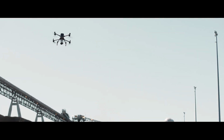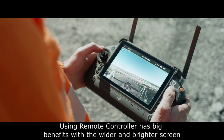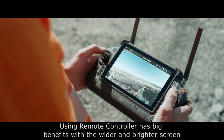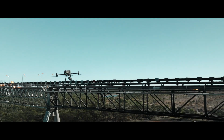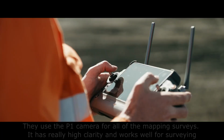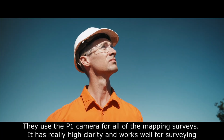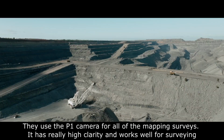strips as we advance. Using the remote controller has big benefits with the wider and brighter screen, which allows you to see more on the ground when you're in the air, and we are often flying in different conditions here, so in different lighting. They use the P1 camera for all of the mapping surveys. It has really high clarity and works well for surveying.